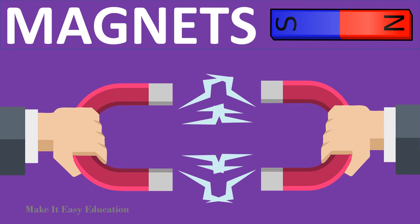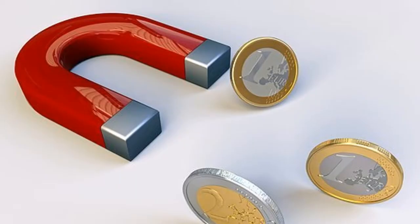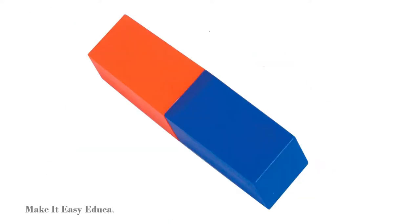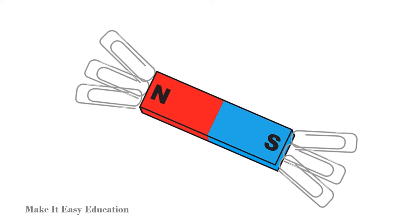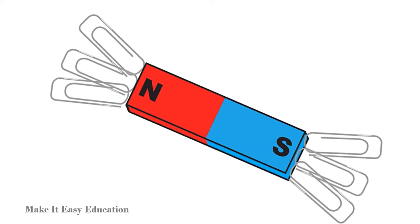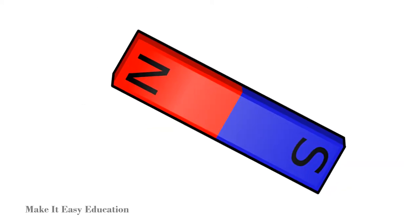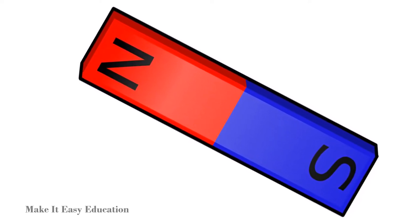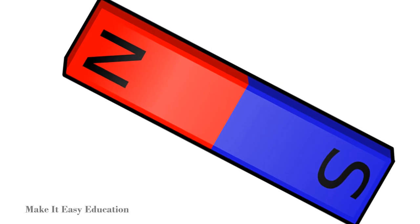Magnets. A magnet is an object that can pull things made of iron and steel. A magnet has two poles. A pole is a place on a magnet where the pull is the greatest. One pole is the north seeking, or N, pole. The other pole is the south seeking, or S, pole.